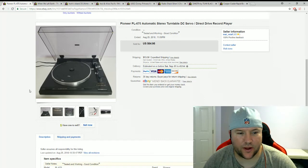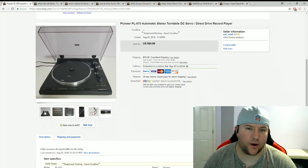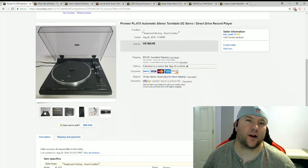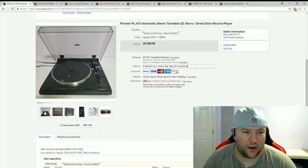So if you see that stuff out there, look it up. Because it does really, this thing, I went and bought a record, Kenny Rogers. I didn't have a record to put on this, so I was at the thrift store later that day. Picked up the very first record I saw where I knew the person who it was, Kenny Rogers. So we got a Kenny Rogers record. We put it on there and tested it out.